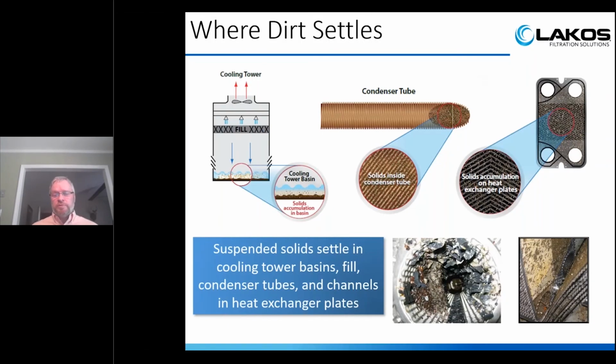Talking about ASHRAE and how ASHRAE knows that there is dirt in the system and that it is going to cause a problem. They recognize that using mechanical filtration as a means to combat particles from entering the system is a good idea. But basically, ASHRAE was saying a lot of the particles will enter through the cooling tower and also the makeup water. And as that happens, dirt's going to settle, and the components in which it's going to settle are shown here on the screen.